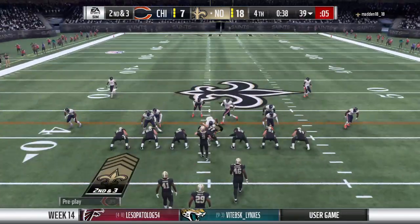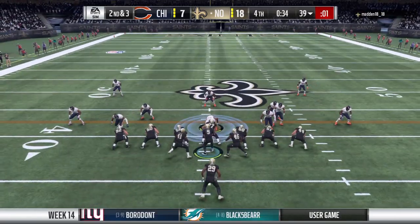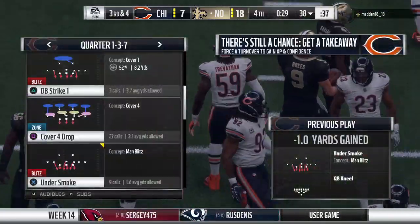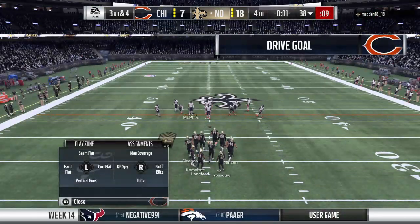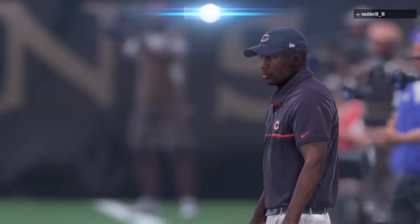Shift together here from the D-line. Defense still with 3 timeouts. We'll see if they want to use them here as the kneel down comes. The Saints on 3rd down. They've converted just 2 for 6 thus far. This is 3rd and 4.